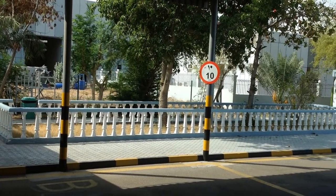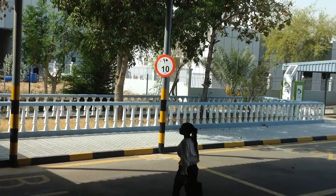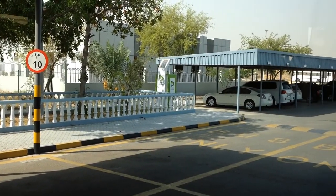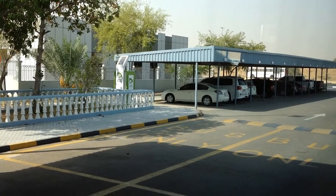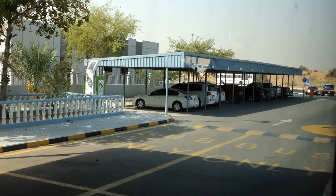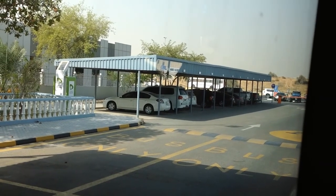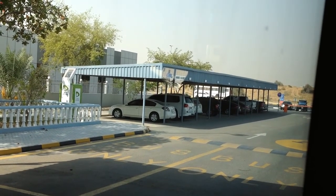So okay guys, we are here now in bus station where we will start our journey. This is Al Jazeerah bus station in Ras Al Khaimah. We are just waiting for time and at the exact time the bus will leave. So guys, every 1 hour is the interval before the next bus.